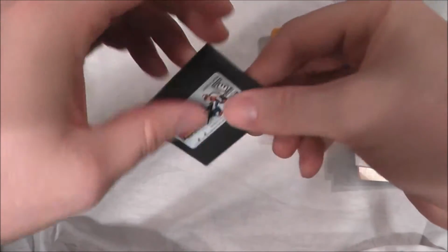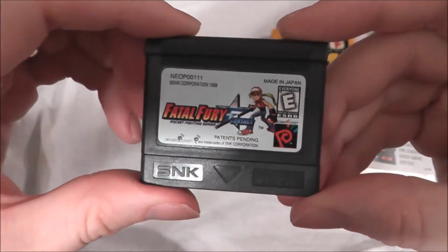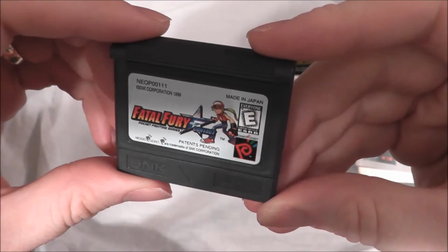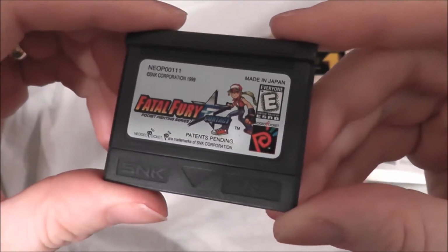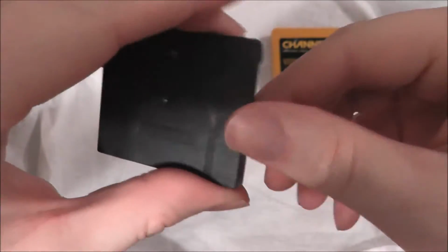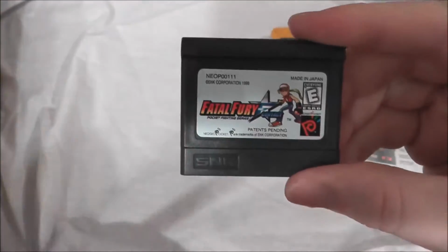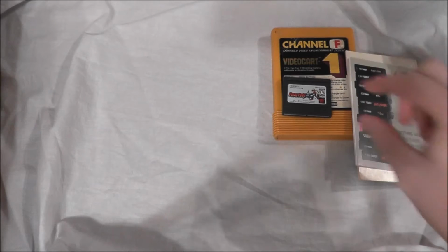This is something that Jungle Rat Rob from the Retro League will like. This is a Neo Geo Pocket game. Might even be the Pocket Color, I'm not sure. This is Fatal Fury Contact. I don't have a Neo Geo Pocket, so this is the first game I've ever gotten for one. So I just thought it was a cool thing to hold on to. Maybe one day I will get a Neo Geo Pocket. So I thought it was kind of neat.